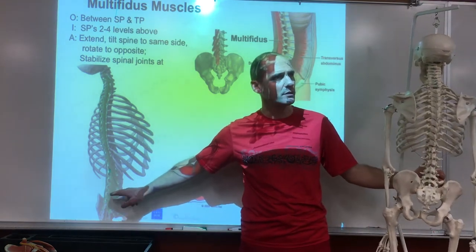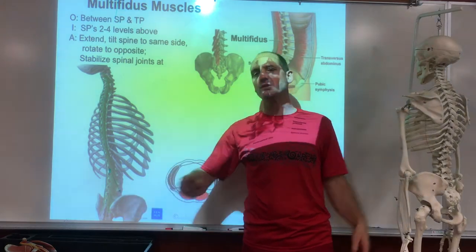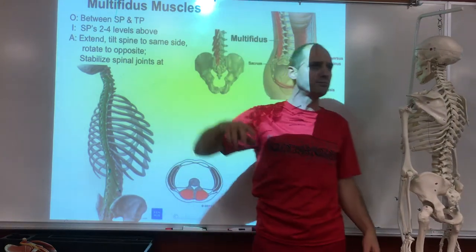That's stabilization. We do tons of exercise to protect that low back. That guy's a wide receiver. He's going to jump and do all kinds of weird things in the air.